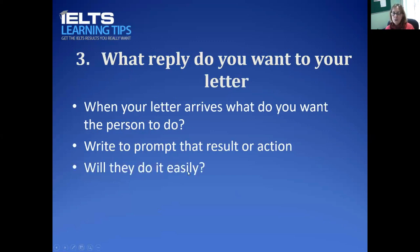Are they likely to do this easily? Okay, so the classmates, yes, probably. If it's the lost credit card, it's part of what they do. So yes, they're likely to give you your new credit card. But if it's a refund of money, that's going to be a little bit more difficult. So you may need to be a little bit more persuasive. So persuade them to do it.